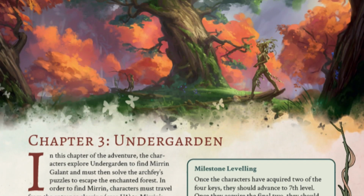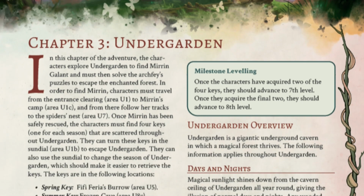Now, Chapter 3 starts when the characters actually enter Undergarden on their search for Mirren Gallant. This is where the bulk of the adventure takes place, and it's also the bulk of the content in this book. It covers Undergarden and its sub-locations, which include fairy rings, standing stones, the cave of Beric the Bear King, and the grove of the evergreen oak.